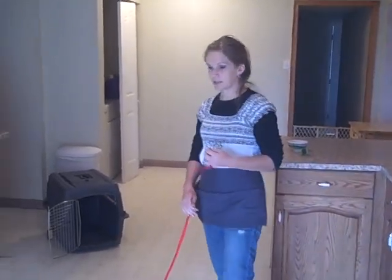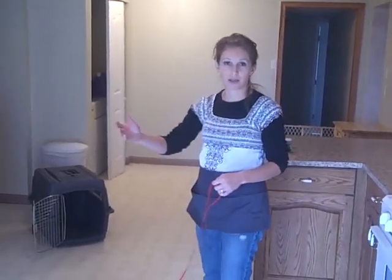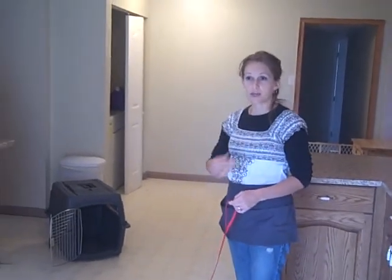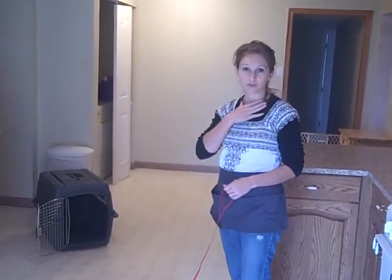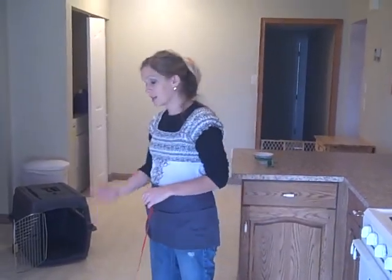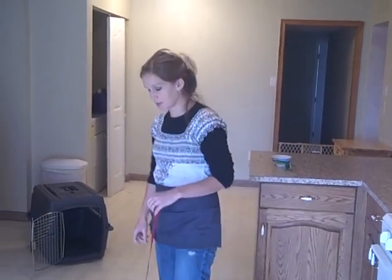Because I see it all the time. I see people pulling and saying, easy, easy, easy, when their dog's pulling ahead. But all that's doing is teaching them to continue to pull. Because dogs have a natural reflex on their chest and their neck that makes them want to pull against something. So if they feel pressure, their natural instinct is to push against it. So getting somewhere is the motivation for him. You can't let him continue on until he's paying attention to you.